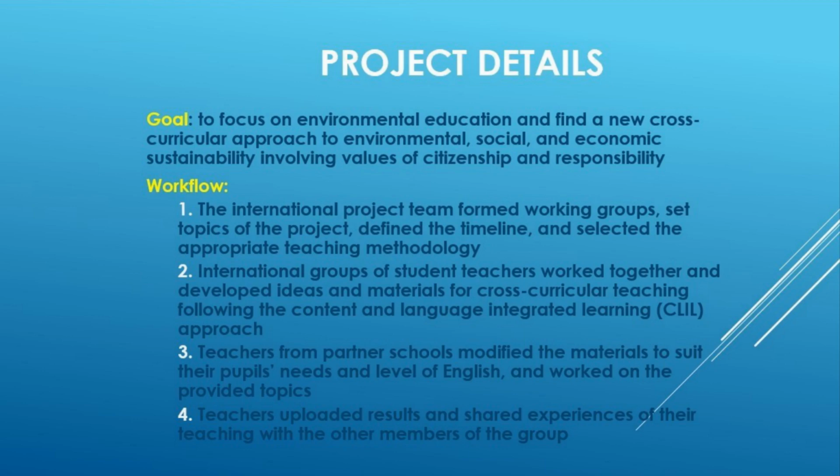The workflow was organized in the following way. First, the international project team formed working groups, set topics of the project, defined the timeline, and selected the appropriate teaching methodology. Next, international groups of student teachers worked together and developed ideas and materials for cross-curricular teaching following the CLIL approach. Next, teachers from partner schools modified the materials to suit their pupils' needs and their level of English and worked together on the provided student topics.